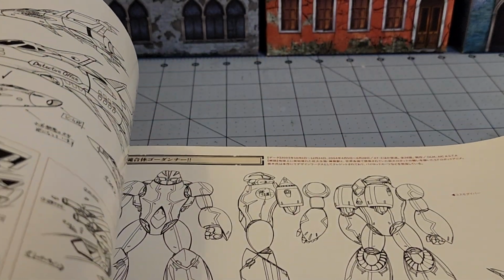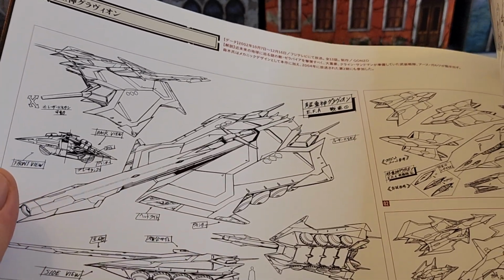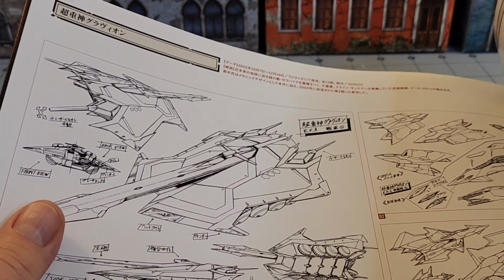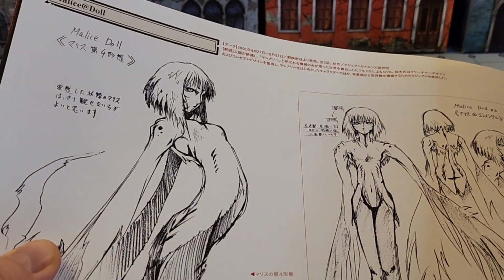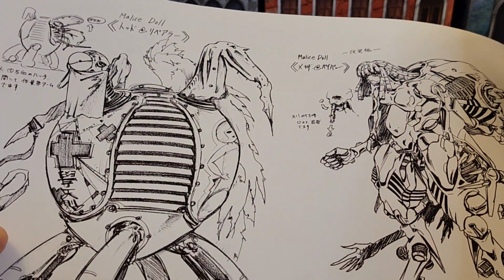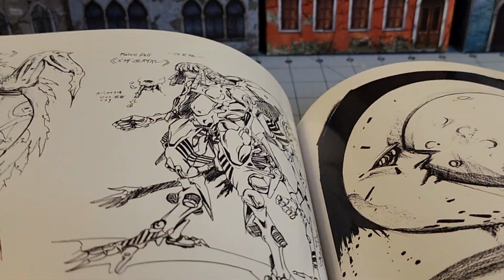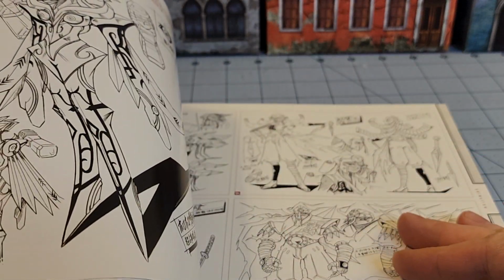Godanner. I liked the designs for Godanner's mechs. That's about the only thing I could say for it. Same thing with Gravion. I couldn't do it. Malice Doll. Okay. See, like I said, there is some interesting stuff in this book.